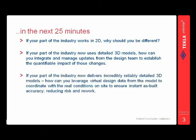but Tekla provides the tools to work with that kind of workflow. And last thing, we're going to look at if your part of the industry now delivers incredibly reliable, detailed 3D models, how can you leverage virtual design data, the kind of stuff that you're looking for from highly detailed software like Tekla Structures? How do you leverage that virtual design data from the model and coordinate with the real conditions out on site, out there in the mud, amongst all the concrete, amongst the steel, and ensure instant as-built accuracy, reducing risk and rework?